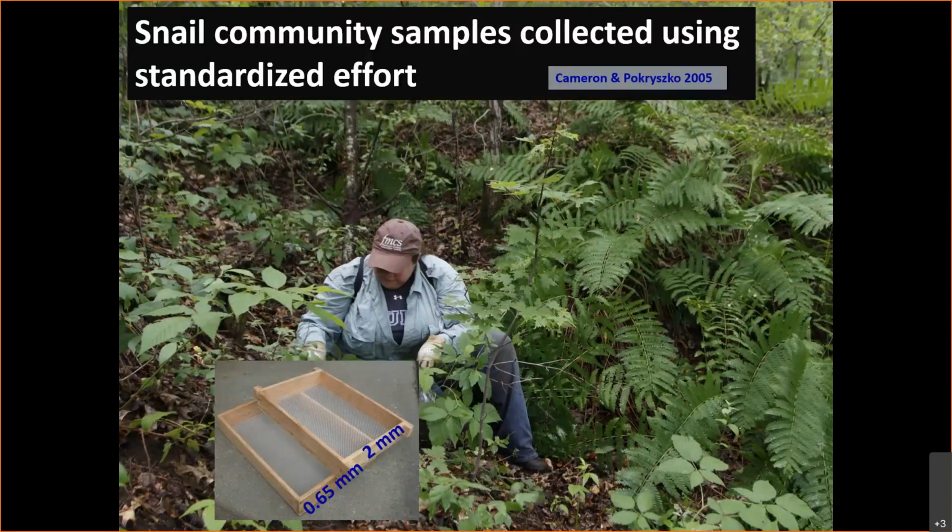And you keep collecting leaf litter, keep putting material through your sieve until you have seen about 300 snails on the two sieves combined. So you get to about 300, you probably have way more than that, but that's what you've seen. And then you say, okay, we're done sampling this patch.